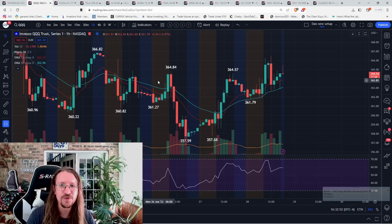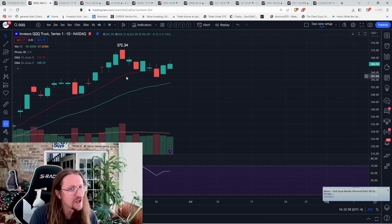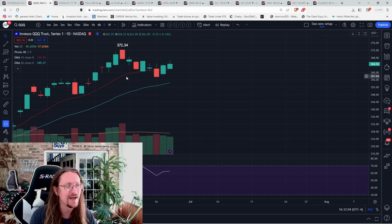And the bears will have to prove to us tomorrow if daily lower highs are shaping up. And you look on the daily time frame, there's a little bit of an upper wick. But again, it goes back to yesterday's video. We're not going to see the NASDAQ set a daily lower high unless we see our three most important stocks, Meta, Apple, and Amazon, lose daily EMA 12.